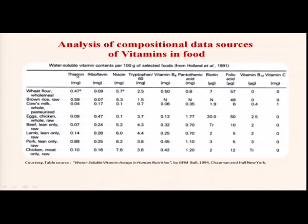So you have in the first row thiamine, riboflavin, niacin, tryptophan, and you have vitamin B6, pyridoxine, pantothenic acid, biotin, folic acid, vitamin B12 and vitamin C. See, if you look here, the concentration of biotin is mentioned in micrograms, whereas the concentration of niacin is mentioned in milligrams. And the quantity, if you consider the variety of food, we start from the wheat flour where you have wholemeal, then you have the brown rice which is raw. As you see over here, the concentration of individual ingredients keeps changing in each of the foods.